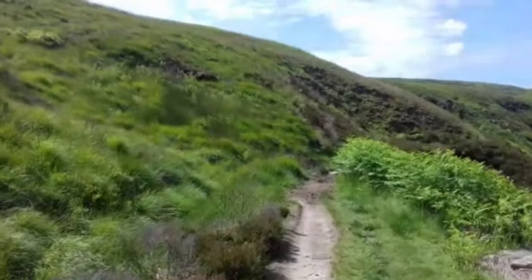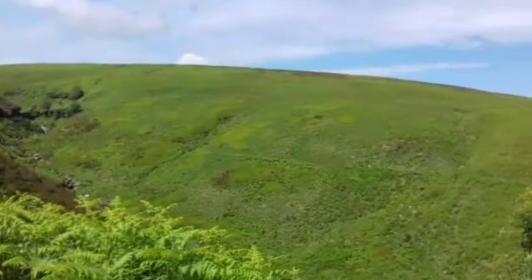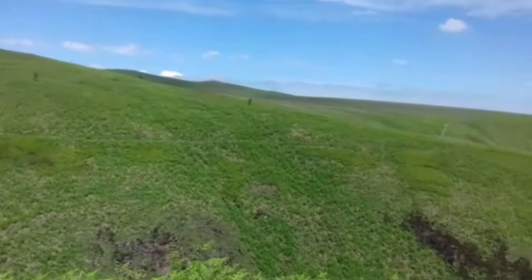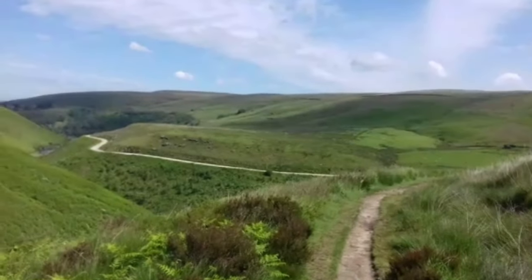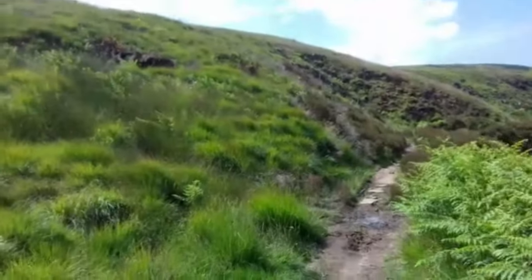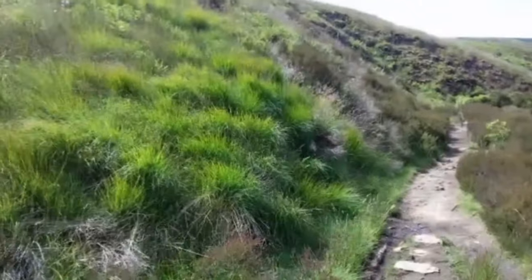Somebody down there. Is that a person? Not sure it is actually. The viewpoints here are amazing. It's like you think you're just on a trail and then suddenly you'll turn a corner and there'll be an expanse of landscape in front of you. This isn't difficult terrain though.